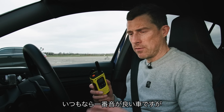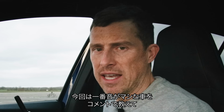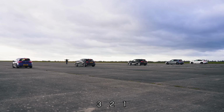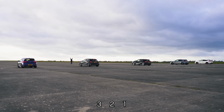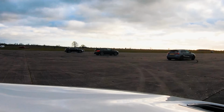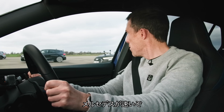Normally at this time I'll get you to vote on which one sounds the best, but let's just switch it. Vote on which one sounds the least rubbish. Now let's race. 3, 2, 1. Oh, look at that Mercedes go!